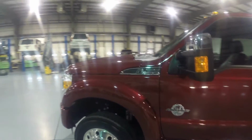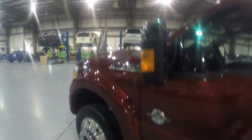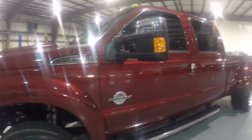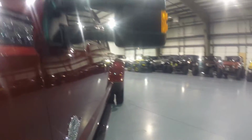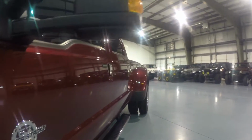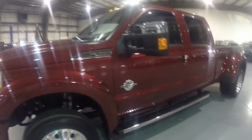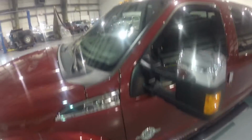It is finished in a ruby red exterior. I cannot tell you how often I get thumbs up from people. If I'm at a gas station, I have people tell me it's the prettiest truck they've ever seen. And the truck is just absolutely gorgeous. It is the nicest truck that I've ever owned. I think it's probably the nicest truck out, but it's just absolute overkill.